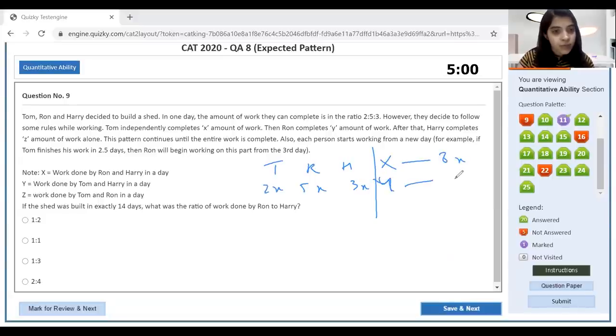Y is the work done by Tom and Harry in a day. Tom and Harry, 2 plus 3 is 5x. And Z is work done by Tom and Ron in a day, 5 plus 2, 7x. This is X, Y, Z. This is what they follow. And this Tom does, this Ron does, and this Harry does, right?